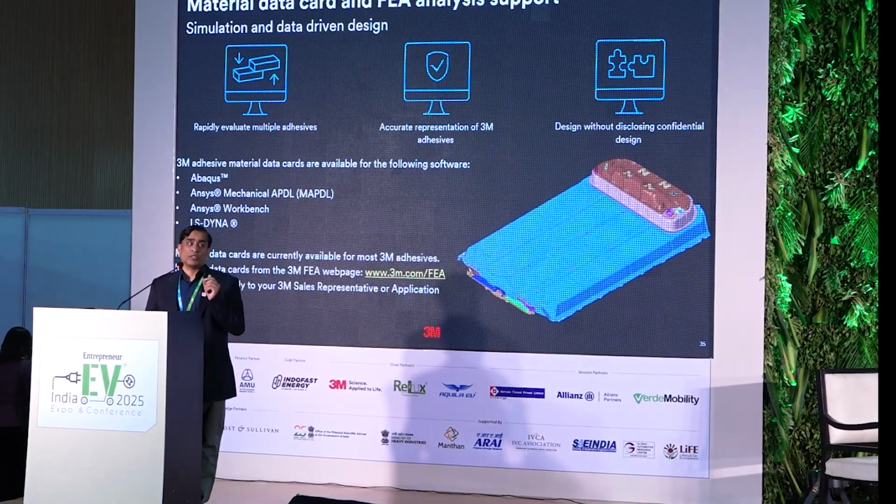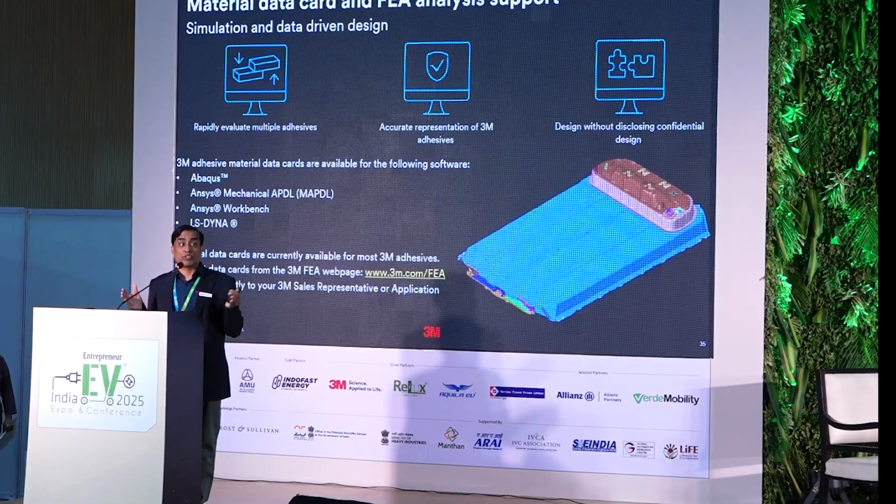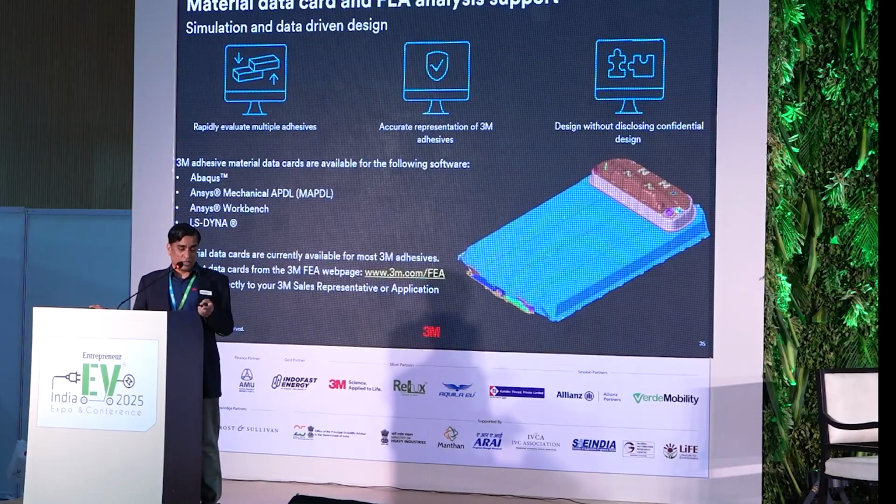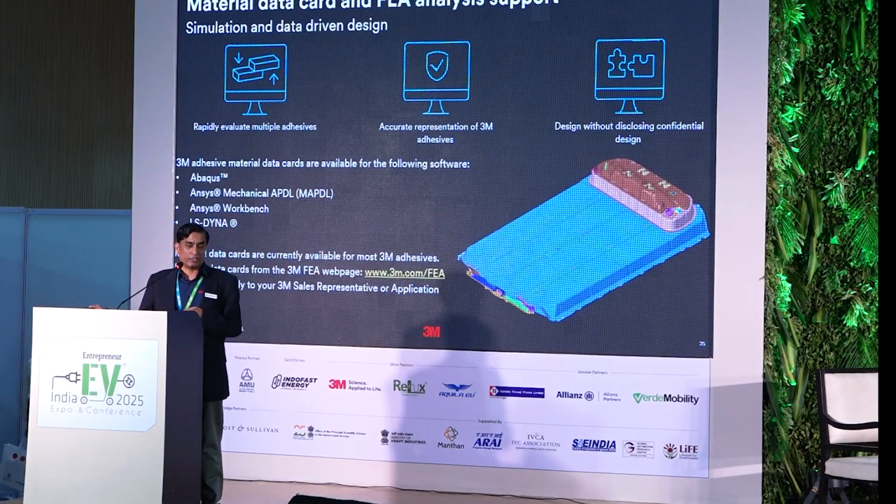So this is the future, because we cannot spend time in labs doing prototypes for 3 months, 10 months, 12 months. So if we can run those simulations, we can run those fatigue experiments using the material data card, it makes it very easy. And it value engineers typically, in terms of saving time in doing R&D fast. And most of these data cards are compatible with the software which are available, like Abaqus, LS-DYNA, and ANSYS Workbench.